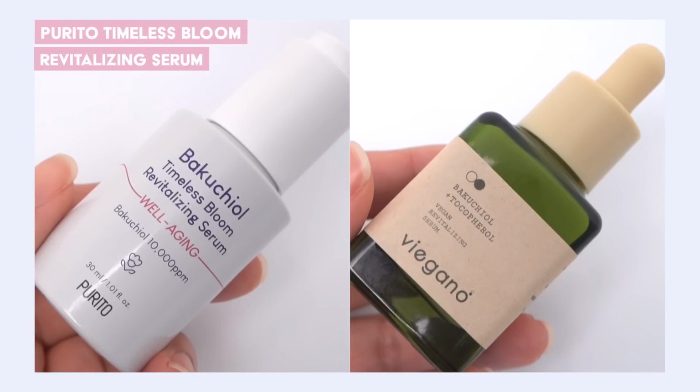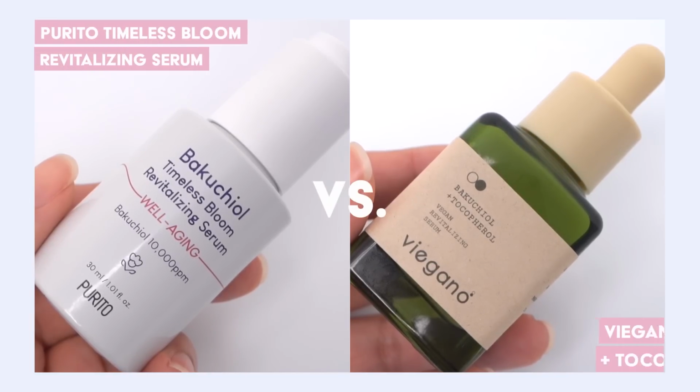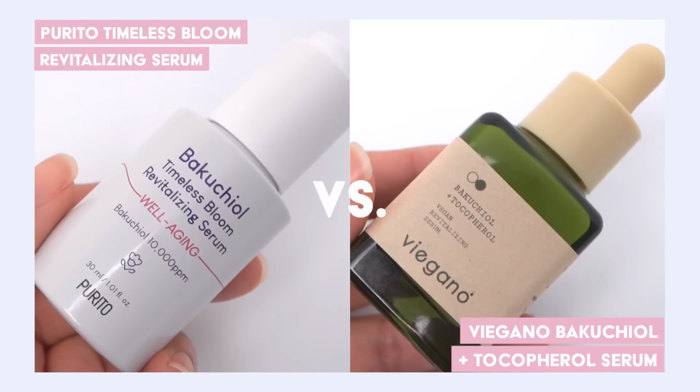First up, the Bakuchiol battle. This is Purito Timeless Bloom Revitalizing Serum versus Viegano Bakuchiol plus Tocopherol Serum.